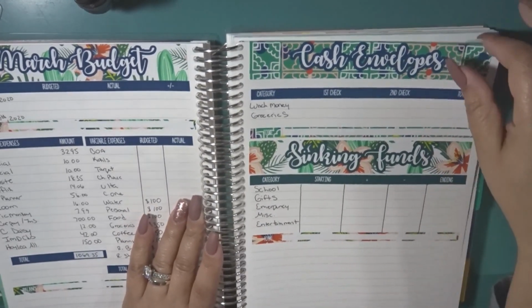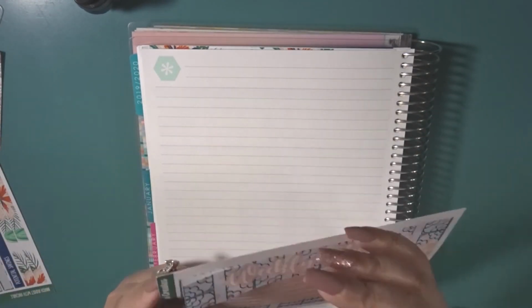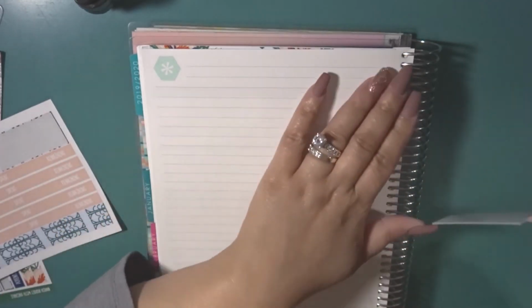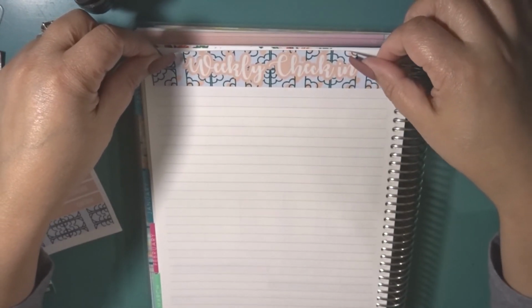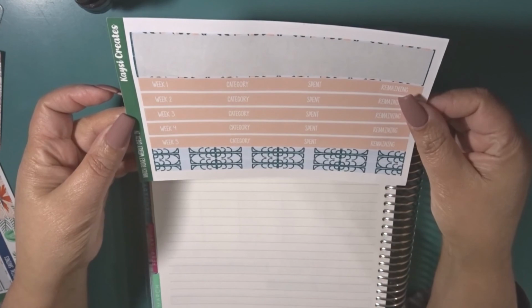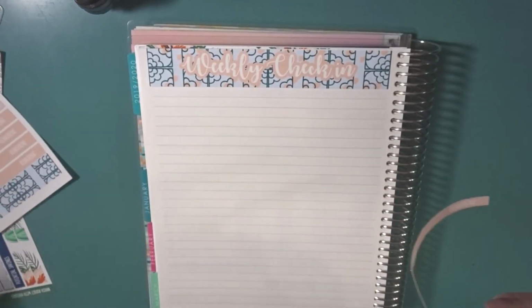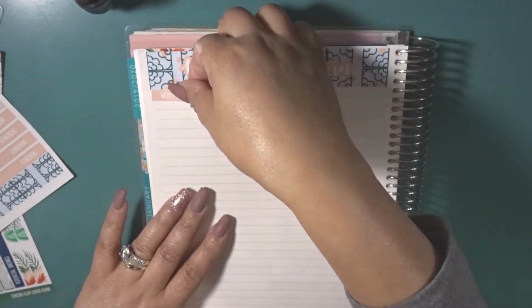And then next is going to be my weekly check-in. I think I can just fold it like this. Okay. And then there are 4 weeks, right, in March? Let me see. So we've got 1, 2, yeah, 4 weeks. Okay, so I'm gonna start this here.